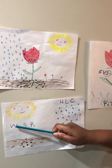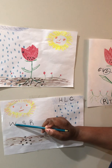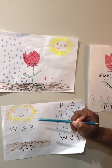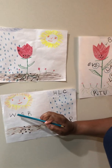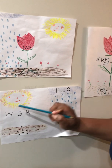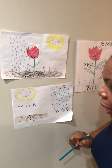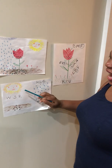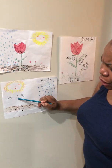That's the letter W. And it makes the W sound. So is it the sun? So what's a word for the letter W? Word. Word begins with the letter W. I don't think that's the sun. Let's look at the second letter. What letter is this one?